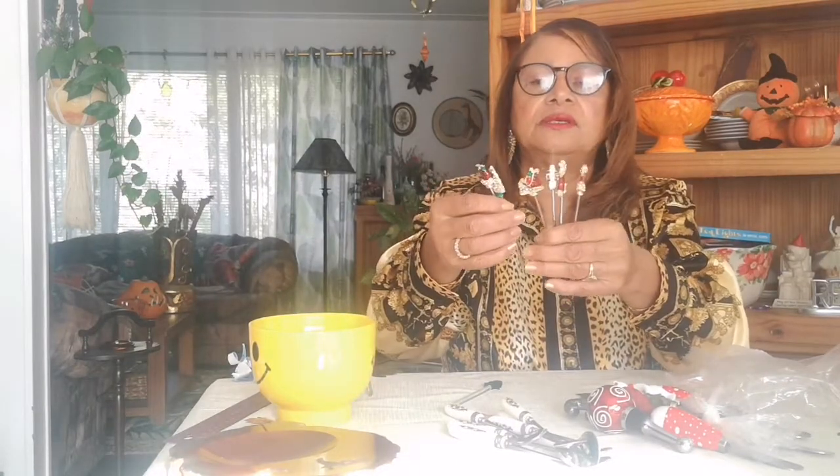These are really cute, these little Christmas hors d'oeuvre picks. They're really nice, and they've got stones all in them. They all have stones, really pretty. I don't know if you can really see them on the camera, but they're really pretty. They have stones and red and green stars. They're decorated really nice. So there are six of these. Beautiful. And the angel and the boot. They're beautiful.